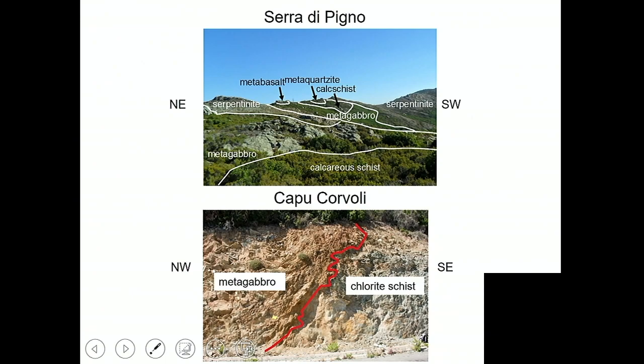These are just field images of the different field areas. So we have serpentinites next to the metagabbro and calc schists, and at Capu Corvoli we have hybridized rocks, showing the chlorite schist next to metagabbro.